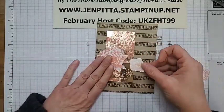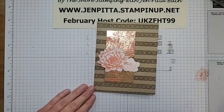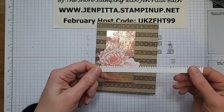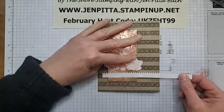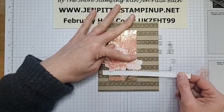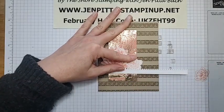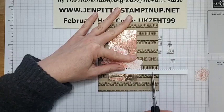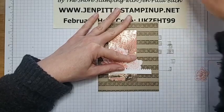All right, so there's our two little flowers, and I'm gonna actually attach them to this piece like so. I'm gonna tuck this one underneath and that one like that, and then I already die cut this really cool little border, which is part of the dies as well. So I'm gonna tuck it under here and over that one, and then I'll just trim it down. Right about there looks good. Okay, and then you can save this piece for another project.